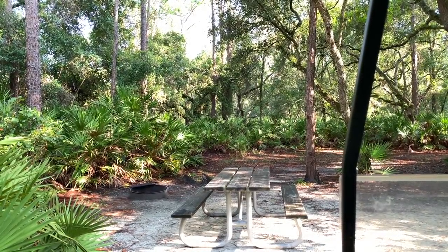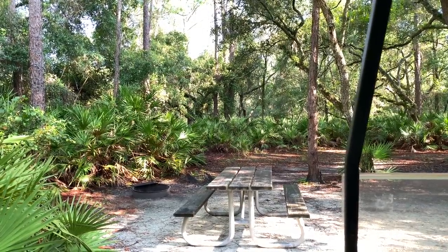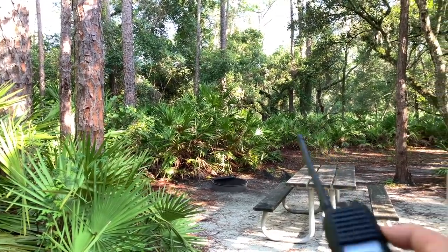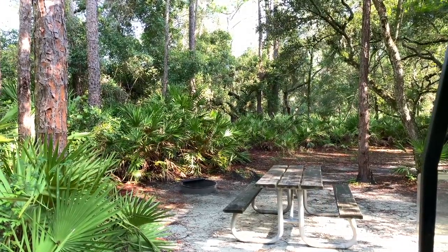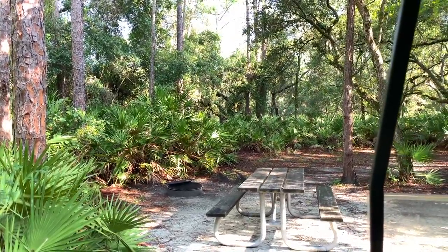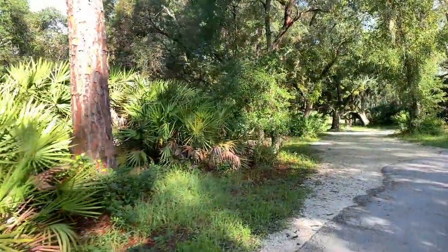And I already know they're still here. And then we have site 11, site number 10, and site number 1. And then the other thing, once I'm done with all the sites, I will use my little walkie-talkie right here, and I will report into the ranger station and let them know that all sites have been cleaned and cleared. All right, guys, on to the next campsite.